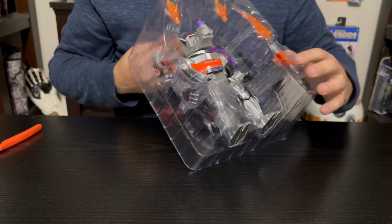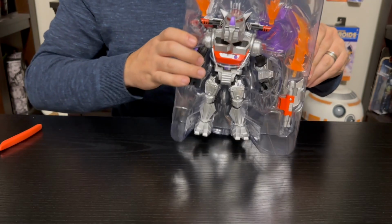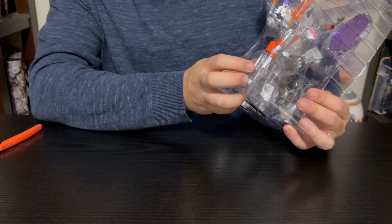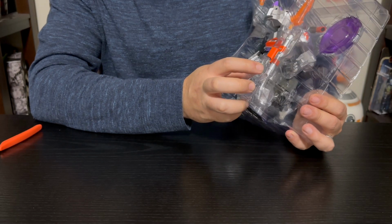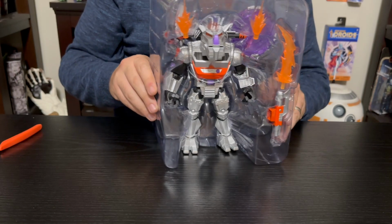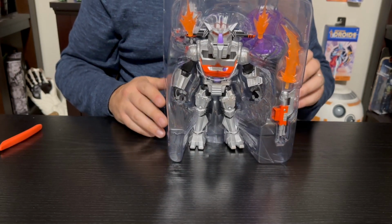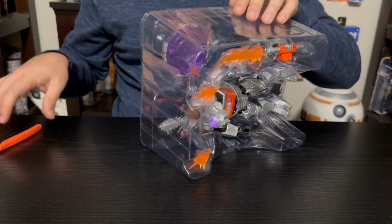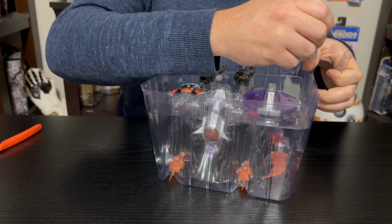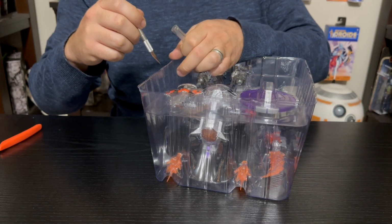So let's check this guy out here really quick. He's got some flame effects. He's got his little, I forget what this is, kind of like a little wrist flamethrower thing here on the side, and then a shield in the back, and a little blade attachment. We'll check all these out here in just a moment. First, we see he's got some tape securing the tray to the back here.